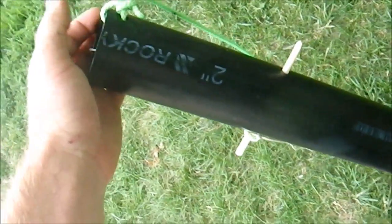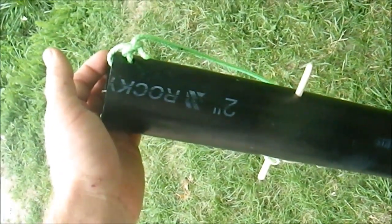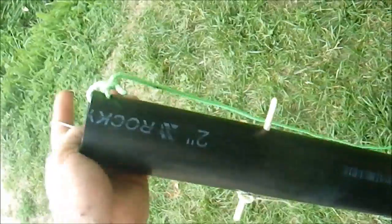This is a 2-inch pipe. I started out with a smaller diameter, found out that only really small and maybe some medium-sized rats fit in it. Couldn't fit any larger, so larges and jumbos needed a 2-inch, so I got a 2-inch.